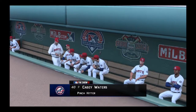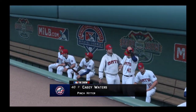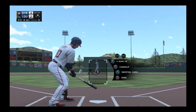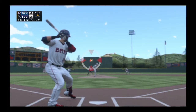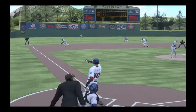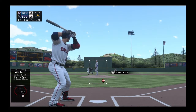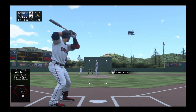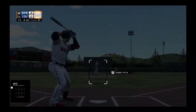And we've got a pinch hitter into the on-deck circle now as he'll hit with a runner at second and nobody out. Now batting, third baseman, Casey Waters. Out in front of it, strike one. 4-2 our score here as we play inning number 5. And that's inside off the plate with the fastball.